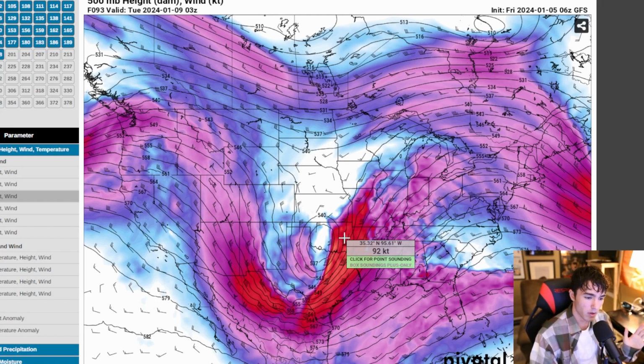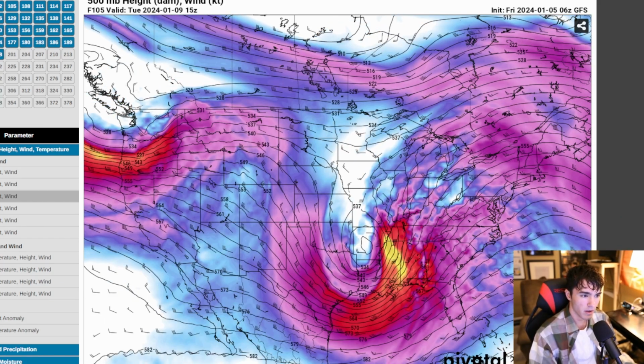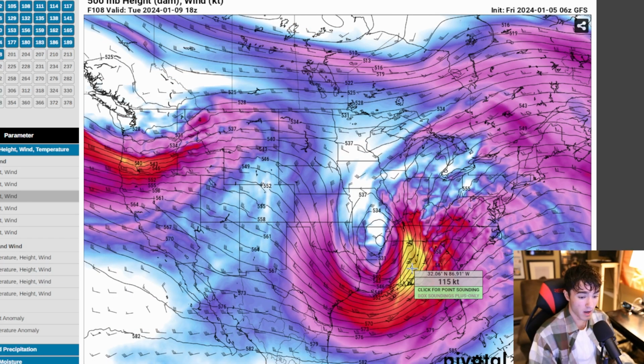This is a neutrally tilted trough. Right now, a neutrally tilted trough is just digging down, going straight down. But then, as we progress into the latter half of Tuesday into Wednesday, it starts to become negatively tilted with an amplifying jet streak and amplifying upper level winds. So around 120 to 130 knot winds at the 500 millibar level. That is very, very strong winds, almost around 200 miles per hour above your head, around 16,000 feet.